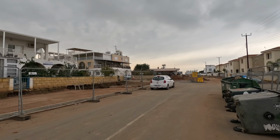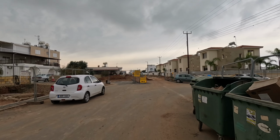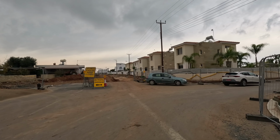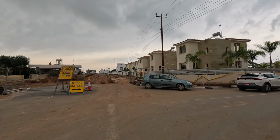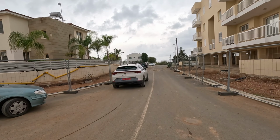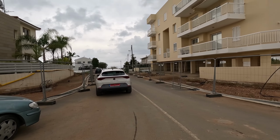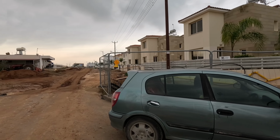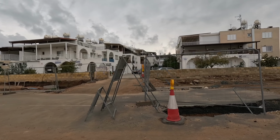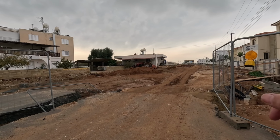There we are, some older properties down here. Oh, there's some newer ones as well. Oh, what's happened to those dustbins? Right. Oh, one moment. What's happening down here, guys? So there's a road towards the fields, guys. Okay, and it's just this block of flats and these houses that are affected. But look at this. Seem to have stopped here, guys, and the road's going to continue straight.